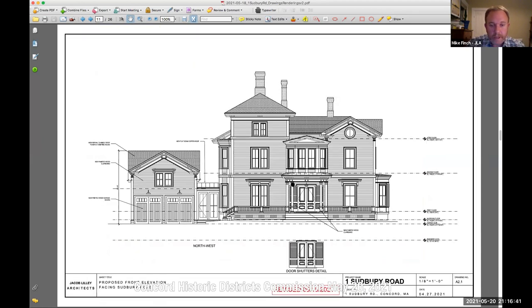So as we look at the front elevation, we're also proposing to bring back door shutters to the main entry door. The hinges still exist, and what we're proposing is set in this inset detail here, a little obscured by the existing porch columns.